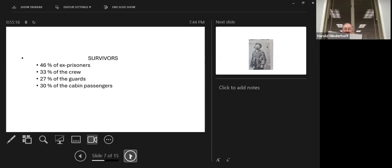This is about Washington McIntosh. Private Washington McIntosh, 14th Illinois Infantry, entered Andersonville weighing 175 pounds.